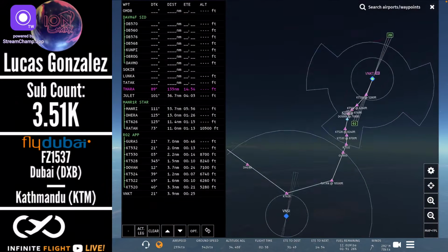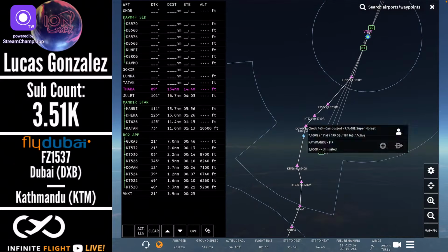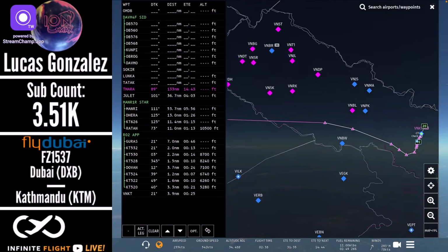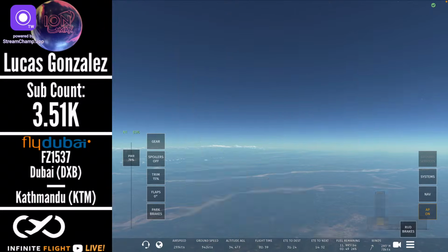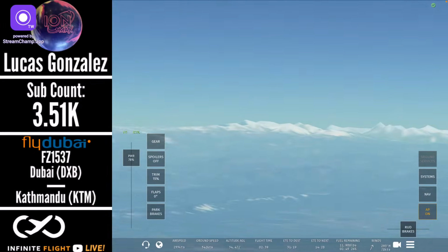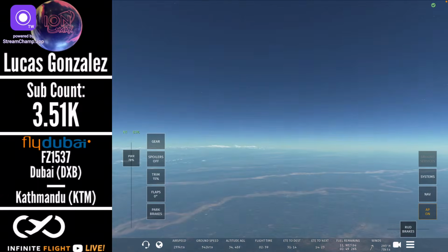Man. There's another F-18. I wonder what he's doing there. And I think, see those mountains over there? I think that's where we're gonna go. I think that's where the approach is gonna be.